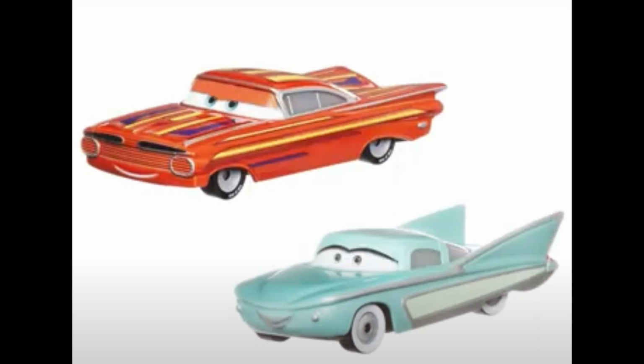If you want specifics, it looks like, unfortunately, it's not the updated Flo from 2018. It's just the Thailand variant of your classic Flo, which is a little disappointing.